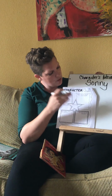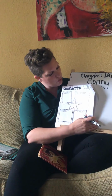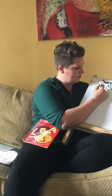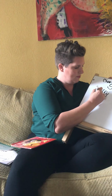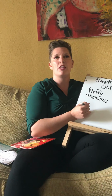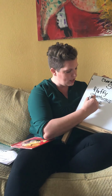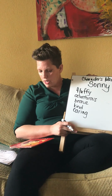And then here's a place for words to describe this character. Let's think of some words that might describe Sonny the Bunny. So I would say he is fluffy. And I think Sonny the Bunny is adventurous. I also think that he is brave because he went into that forest all by himself. I think that he's very kind because he was very kind and caring to the lonesome lion. He's caring. Those are words I might describe.